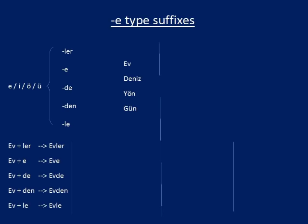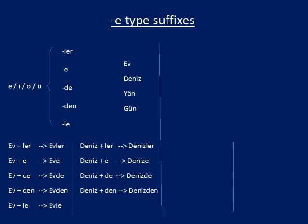Let's take another example in this words. Deniz means sea or ocean. Deniz plus ler, denizler. Deniz plus e, denize. Denizde, denizden, denizle. And any other suffix you just add to it, okay? Any other E type suffix.